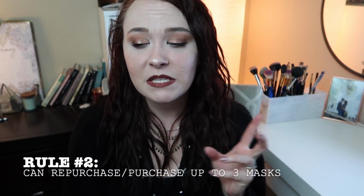I do love using face masks. I use them all of the time, normally about 2 times a week, sometimes more than that. Like I said earlier, I do have a fair few in my collection right now, so my goal is to only purchase 3 of them this year. There's my first actual limitation for you: I don't want to purchase more than 3 this year, and I can only purchase 1 if I use 1 up.